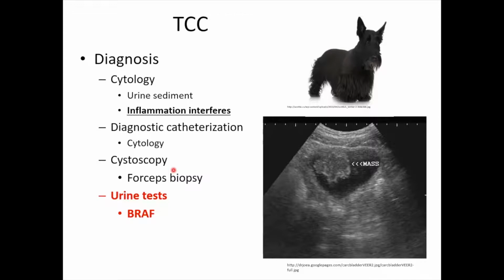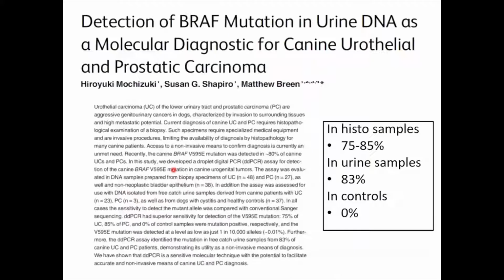And so what that means and why that's so exciting is that inflammation will not cause this genetic mutation. So you can have chronic cystitis and inflammation and infection, but if the mutation is there, that is due to cancer. So you don't get that interference with secondary inflammation. It's super exciting. And it also means that we're not doing diagnostic catheterizations or cystoscopies on as many dogs. So we're able to give clients answers with a non-invasive test. And certainly our patients appreciate it.